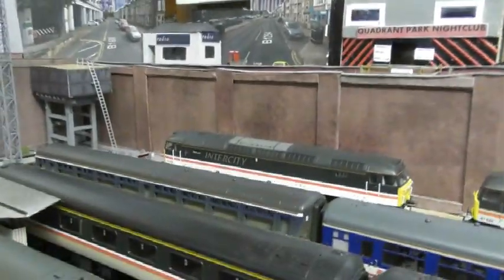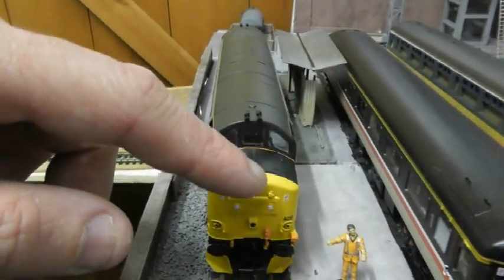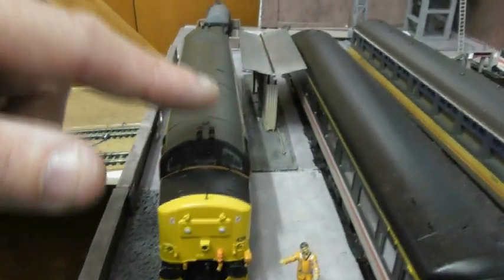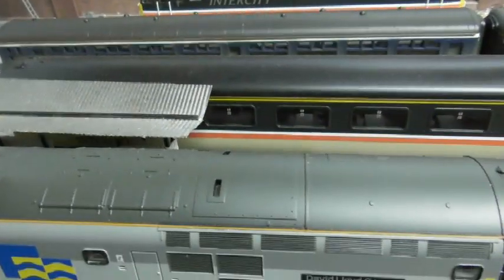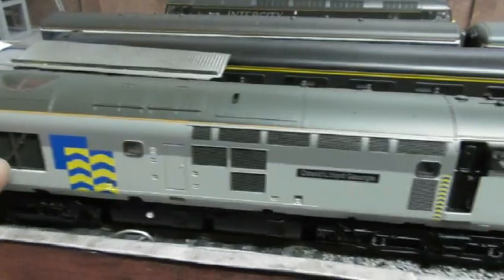Now, the one thing you'll notice immediately on 37428 is it's got the cab nose aerial here. We've mentioned the snow ploughs, and it's got the horns here. Now, they're not on the Lima locomotive, but I'll talk about that shortly. And we've also got here the fan grille. The livery looks very crisp indeed.